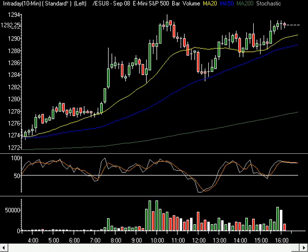Now let's get into the market and talk a little bit about today, because today was very, very interesting in a few different ways. Number one, let's talk about what the indexes did. The Dow closed up just under 200 points today, or 1.73%. The Nasdaq was up about 1.5%, or 34 points, and the S&P was up just a little over 1% today, 14.5 points.